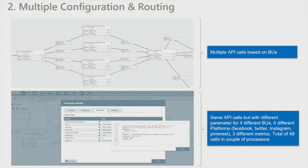The bottom section, if you look at that: we hit a system where we have 4 business units and 4 different platforms. Platforms are Facebook, Twitter, Instagram, and whatnot. And then we have 3 different metrics. That gives us 48 combinations, right? 48 different combinations of API calls that you can make to get the entire data set. We just use one JSON file to manage all that configuration, and we have one flow which calls through that JSON and makes all these calls, which simplifies the overall integration drastically.